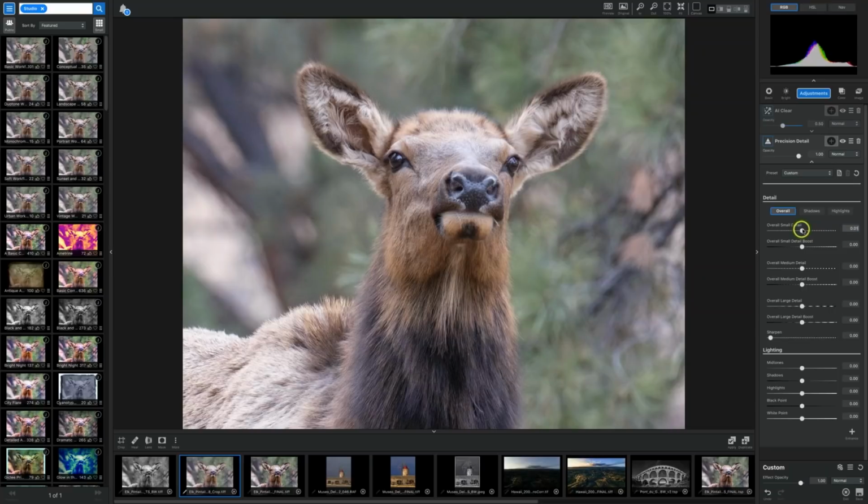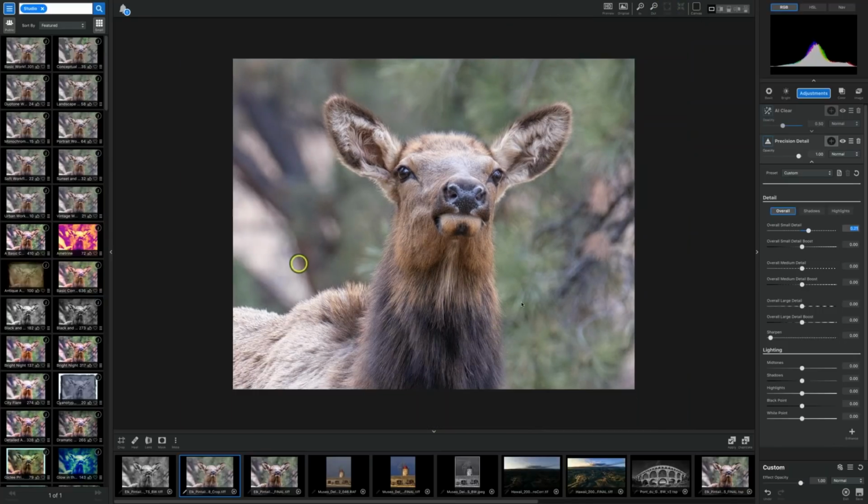So I'll take this small detail slider and I'll move that up. Now, prior to AI Clear, I might have been up in the 30s or maybe as high as 40, but you can see it's looking a little crunchy there. Because I've already applied AI Clear, I can use a little bit milder detail enhancement. So for me, that's good. It didn't introduce much in the way of noise back here, and we're already looking at over 100% enlargement anyway. Remember, this is just a piece of a full frame. So that's really all I need to do for that one, and I'm going to close that up.